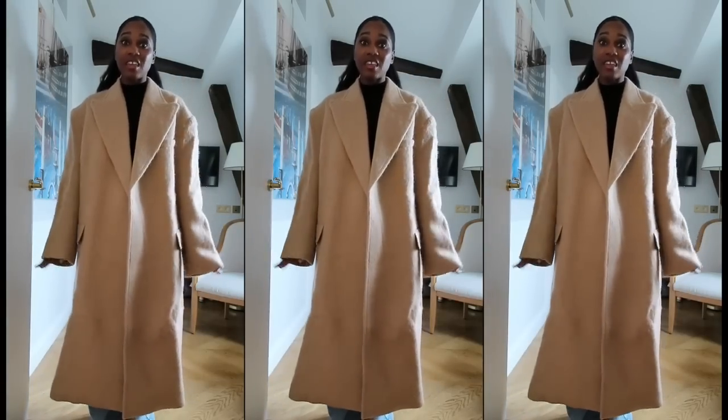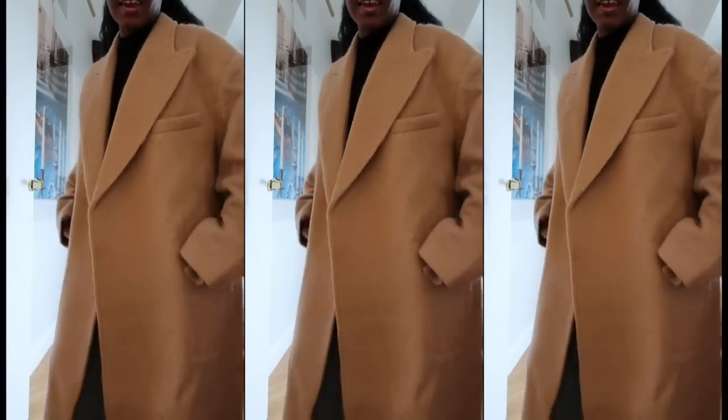I cannot wait to wear this when I get back to New York. I'm sure it's going to be cold for at least another month, so I can shoot a little bit of content before packing this away until next fall. Okay, I flipped you guys to the side so you can get a better look at the coat. And again, this is the extra small, and it's so oversized and nice.